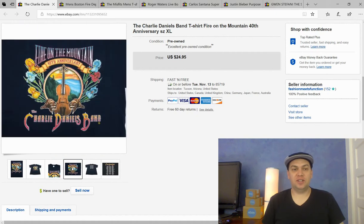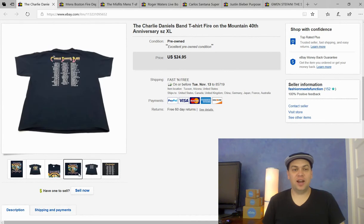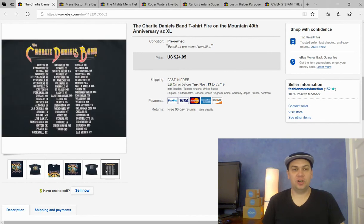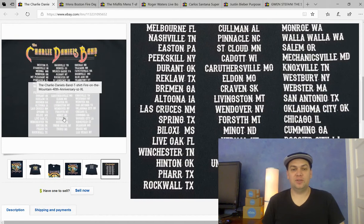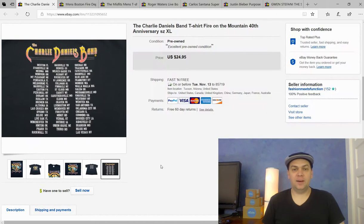So this is the Charlie Daniels Band 40th Anniversary Fire on the Mountain. It has this really funny graphic with two raccoons next to a fiddle and what looks like iris flowers or something like that. So I just thought this was a cool shirt. It is a tour shirt, so you can see they've got all the different cities on the tour. It looks like it was a big tour. And this sold for $24.95 with free shipping.